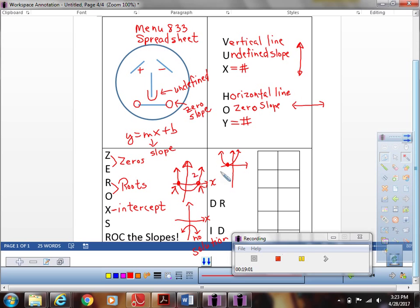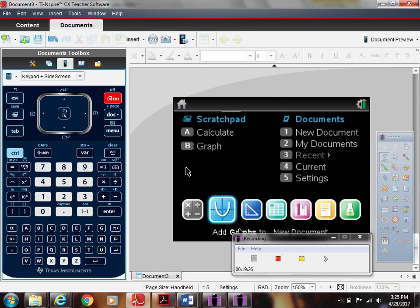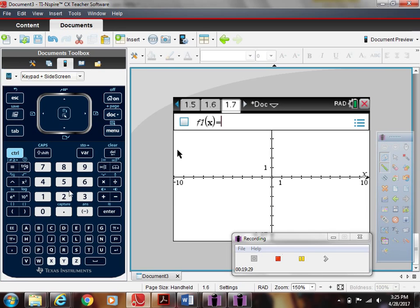Okay, 2 and 1. And so that S at the end represents solution, or solutions, depending on how many you have. Okay, so those are the 4 words. They all represent the same thing. They all represent where the graph crosses the X-axis. So zeros, roots, X-intercepts, and solutions. And the calculator refers to them as zeros.